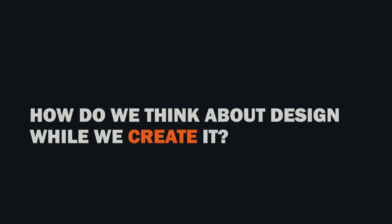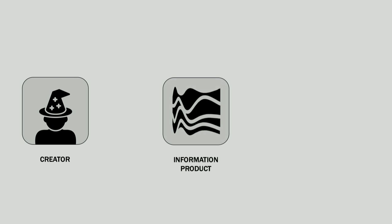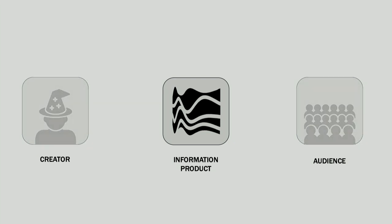Now, I want you to imagine for a minute that this is you. You are the creator. You're about to do some Tableau magic. That is why you have your Tableau magic hat on. You sit down at your computer. You start making a viz. You're making this information product, you're trying to make it as beautiful and as wonderful and as informative as possible, and then when you're done, you're hoping that you're going to get millions of adoring fans, you put it out wherever you can, and mostly what you're doing is you're focusing on what's right in front of you, that information product.